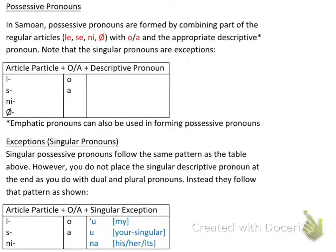We're going to move to the singular set of possessive pronouns, and let's just go to that. So basically, singular pronouns follow almost the same table, so they have the articles. I forgot to have this article right here in that. It was more because of a lack of space. So you can still use the lack of an article to signify a specific amount of plural things. And then you combine it with the O and A again, and then I use a glottal stop U for my, I use a U for your singular, and then I use a na for his, her, or its.